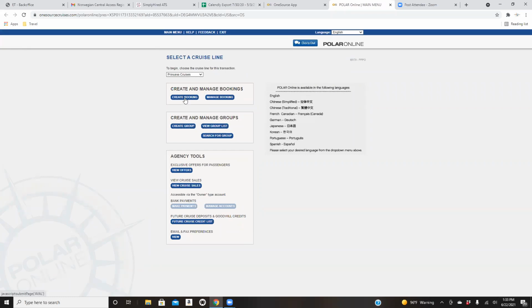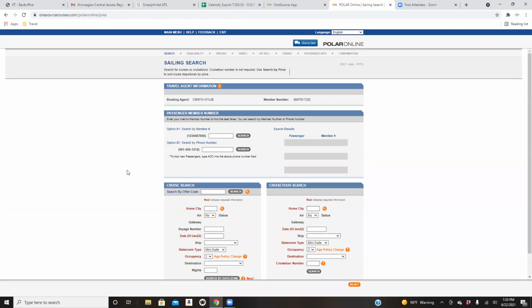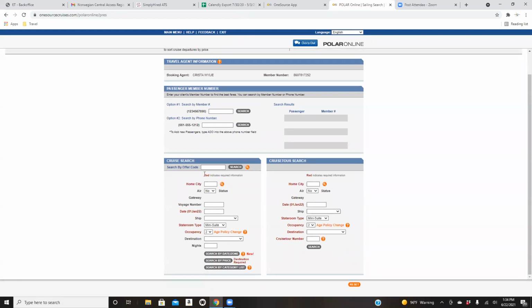So we're going to go ahead and create a booking. I was actually looking at this one earlier because there's a Princess cruise that I want to take, because I do live here in California. One of the cruises that I want to take is from LA to Hawaii and back. So I'm just going to show you what I found. Obviously, I live in California, so I don't need air. So we're going to go ahead and put in LAX.